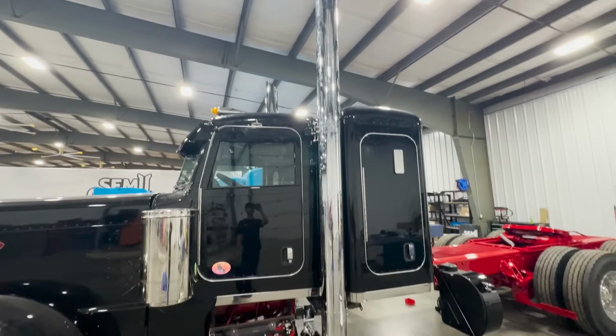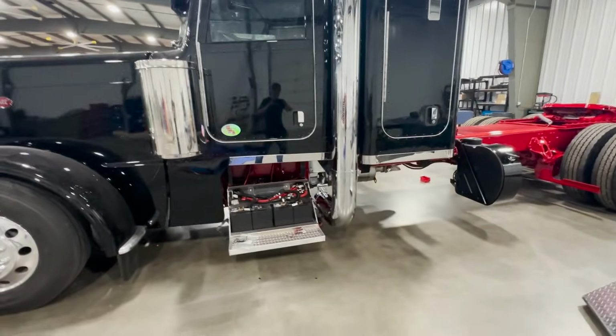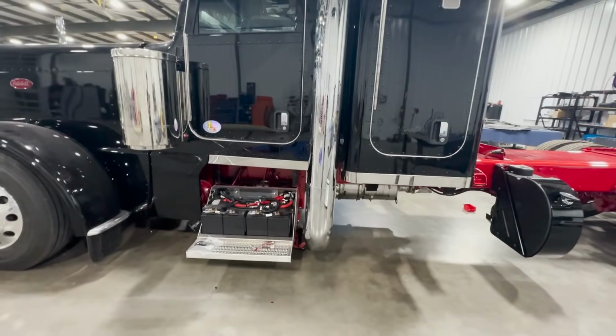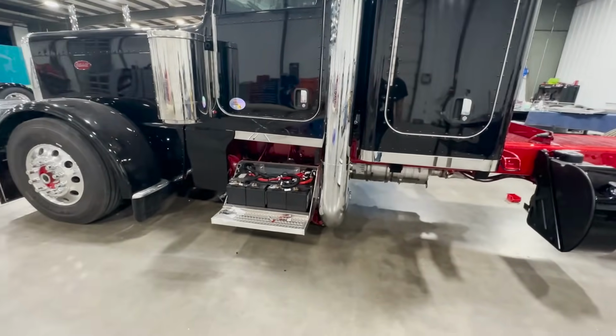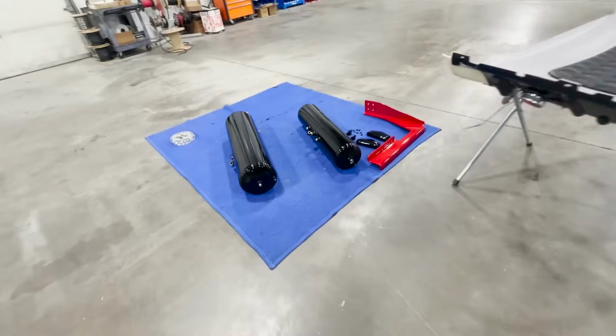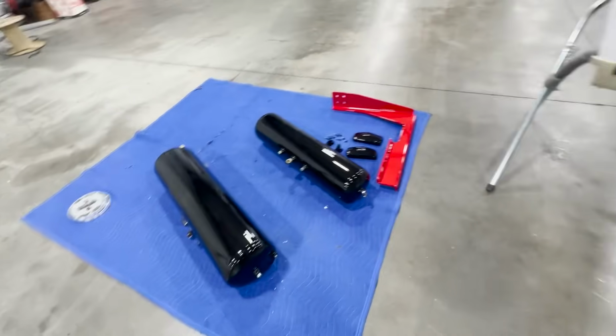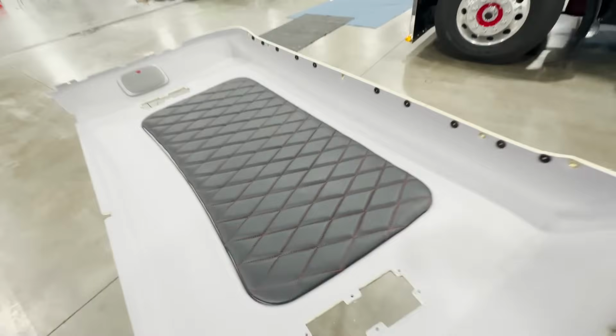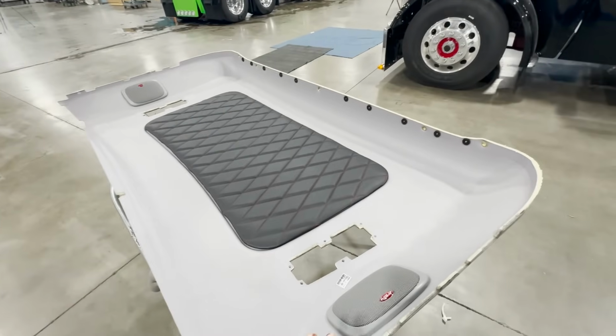Dynaflex stacks on it. We're gonna do the smooth boxes from 12 gauge on this one too. We painted the fuel tanks, which I'll show you in a minute. I think the air tanks are back here somewhere. Oh, yep, we got our air tanks back here. We're doing black with a red stitch and diamonds in the interior. And then we're changing the whole stereo out too.